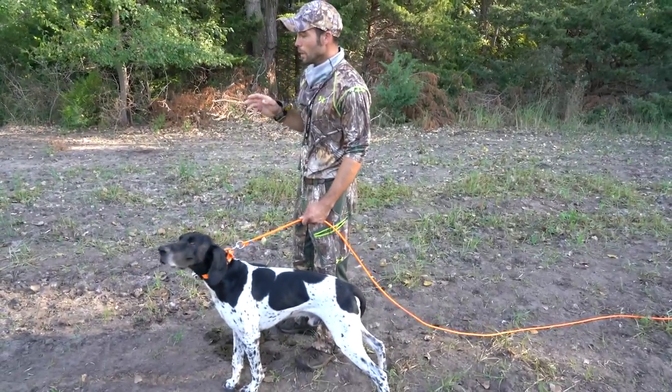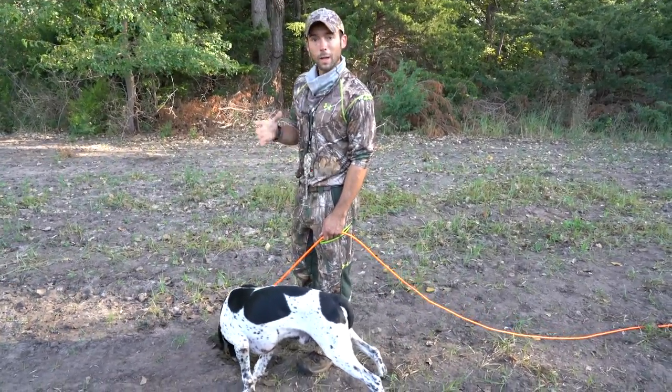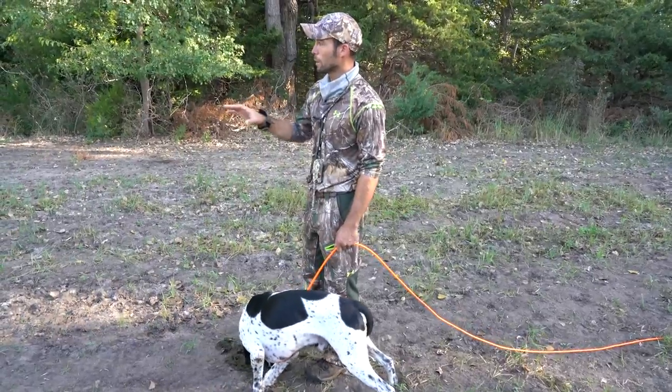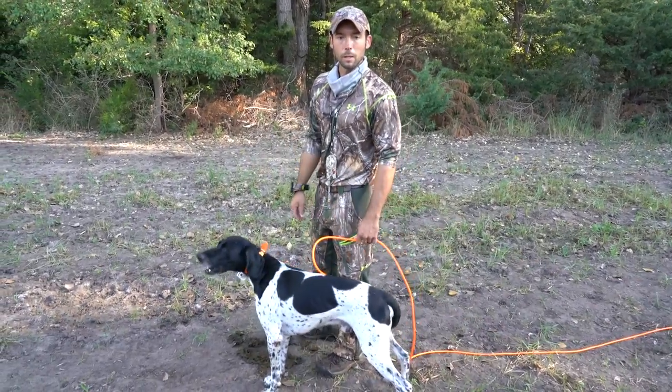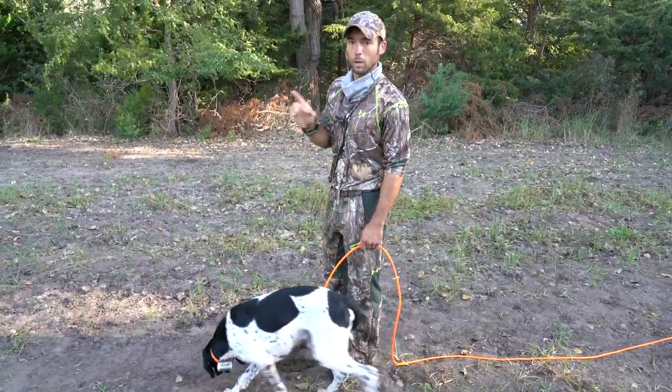Now, he moves these tracks pretty fast, so there won't be a whole lot of talking as we go. We'll just try and keep up with him. We just have to keep him on lead and try and keep him in the general direction that I know that deer went, because I've already, like I said, walked it out one time.